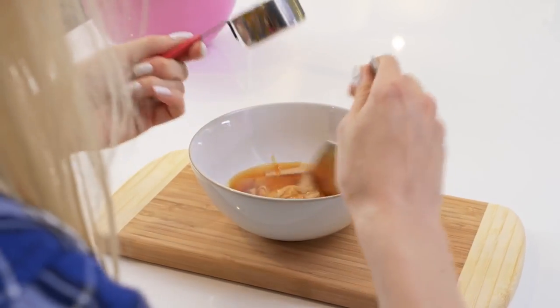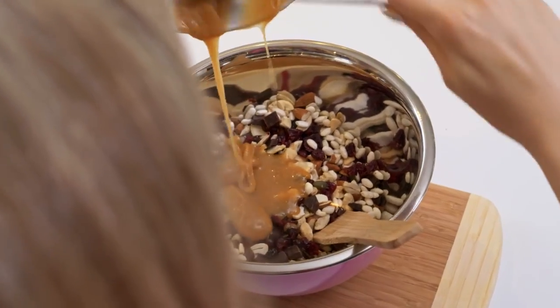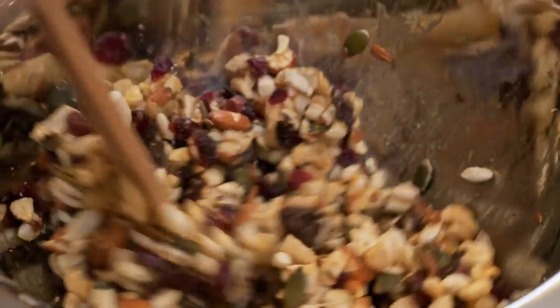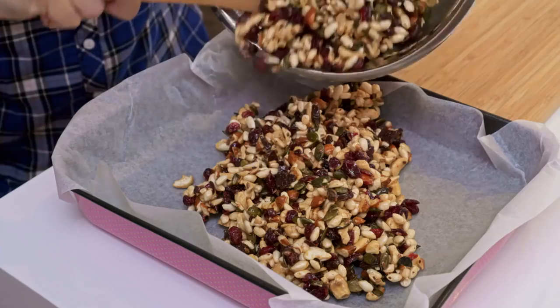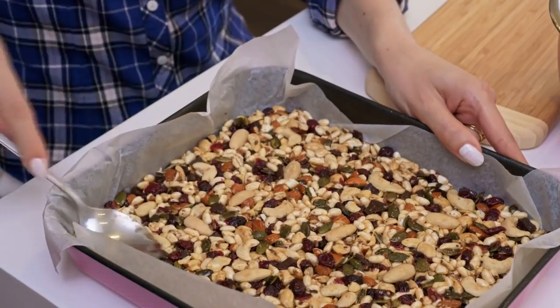Stir those two together until you have a nice even mixture and then pour it into the bowl with nuts and seeds. Mix well until all the ingredients are nicely incorporated like that. Put the mixture on a smaller parchment-lined baking sheet. Flatten it down really well to ensure that there are no free spaces in the mix.